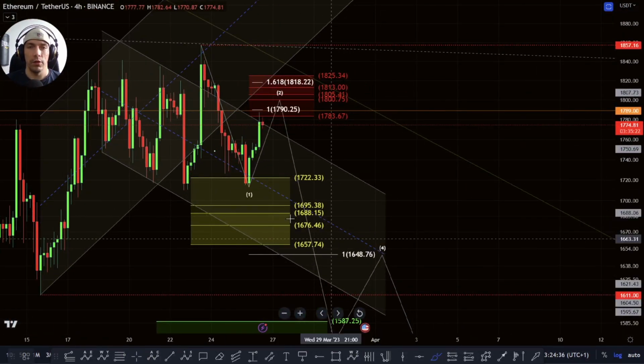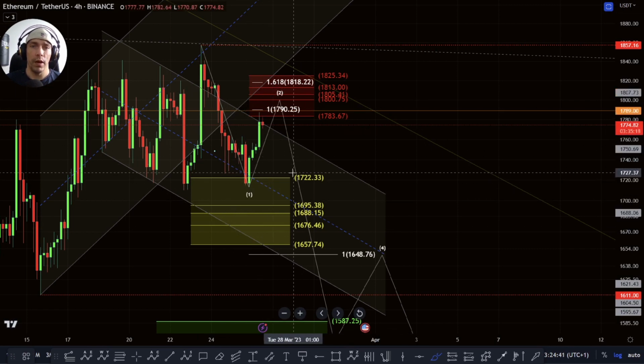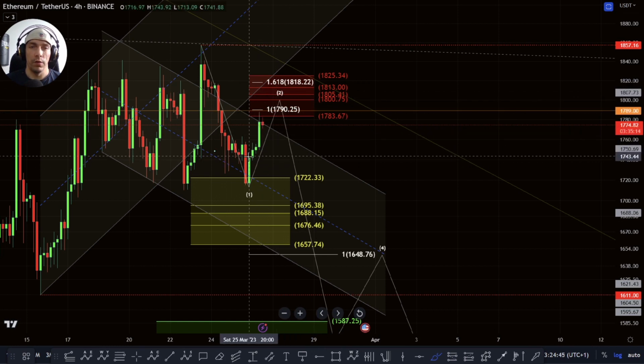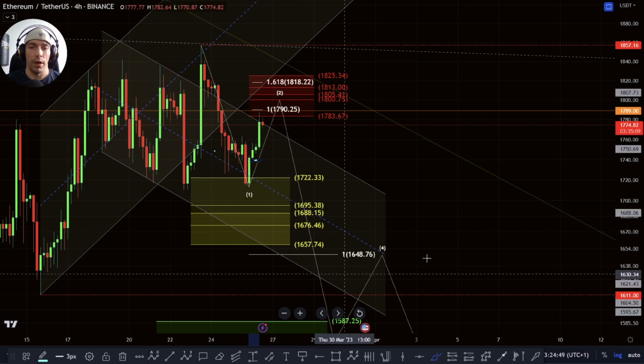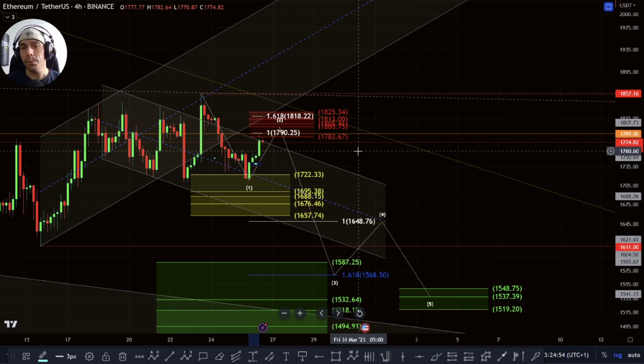By all means, this could actually start to progress to the upside here, but at the moment, all we have is a three-wave move up into resistance. We need to be cautious. If it starts to break down and lose some of these key lows that we have within the structure, potentially this could actually be leading to a bigger sell-off down towards these lower ranges.